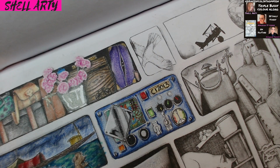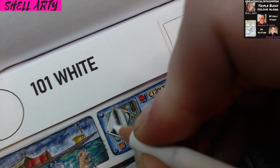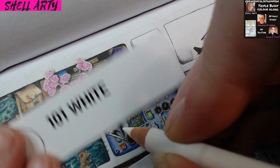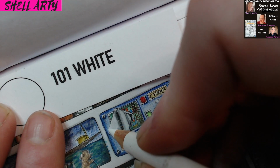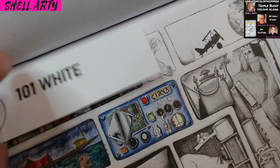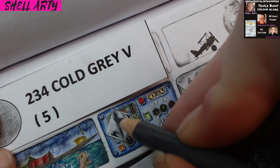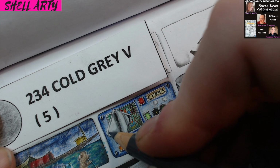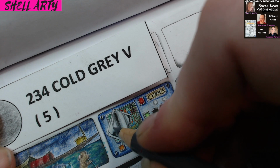And then white. On this whole section here. Whoops. That white does not want to stay up there. And then this white's going to run along here. And I'm going to get Cold Grey 5. And I'm going to like wisp this across here like that. And then intertwine here somewhere.